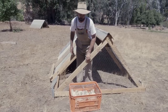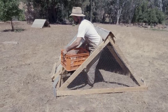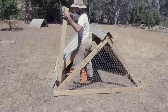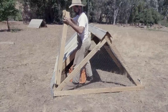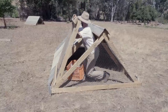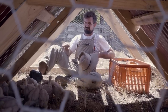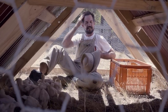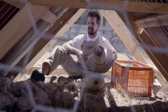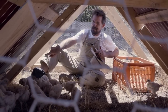So I made the door removable because in the future we'll probably want to use this as a pig shelter. Because we've made this with fairly straight bits of timber, and the land here is quite undulating because we haven't gone to the trouble of flattening it like Jeff Power did out at his chicken farm. It is quite undulating, but I have run some barbed wire here.